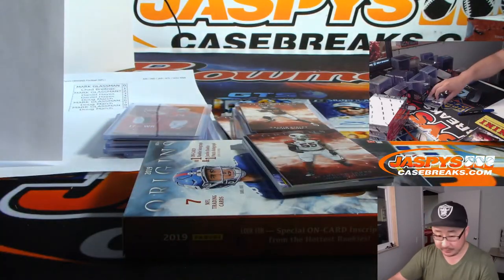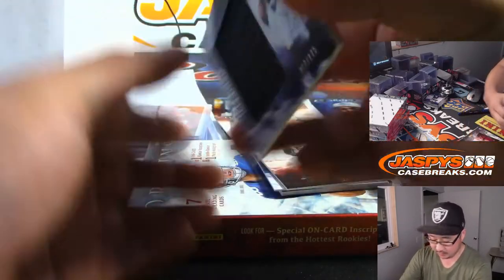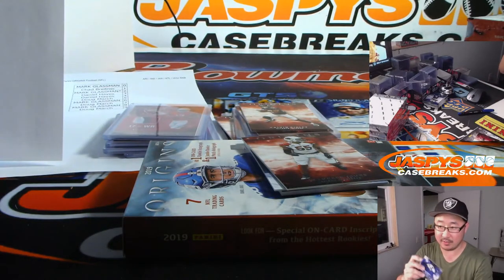There's Mark Ingram, Ravens. We're not an obstacle course, we're a Chili's. 3 for 10, bucks, baby, bucks, baby, bucks. We've got Miles Boykin to 175 for Jason and the Ravens.